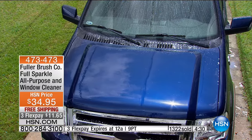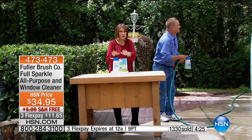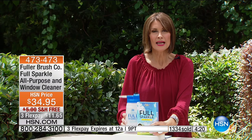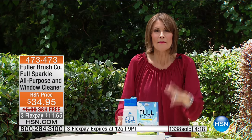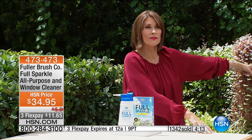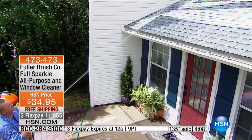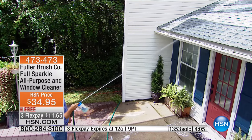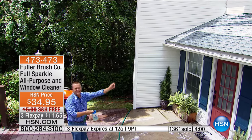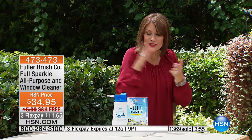When's the last time you actually cleaned the windows on the outside of your house? Ask yourself that. With people ordering it right now, we're halfway through our entire quantity on this. It is called Full Sparkle. It is unlike anything you have ever seen. Being able to clean your windows from a distance, from standing on the ground like you're seeing John Florell do right now, not having to get near the window, not having to scrub it, not having to worry about drying it afterwards or getting a squeegee out, because this dries spot-free, streak-free.